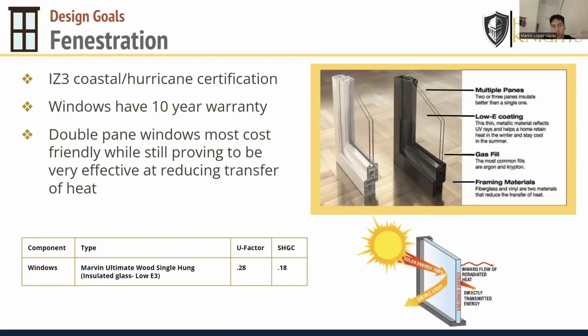The home's fenestration will undergo a complete upgrade to high-performance windows with improved U factors and solar heat-gain coefficients. Each fenestration is also marked with an IZ3 icon, meaning that these windows will hold up to Florida's hurricane-force winds.